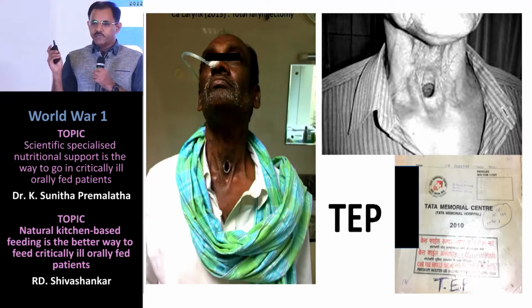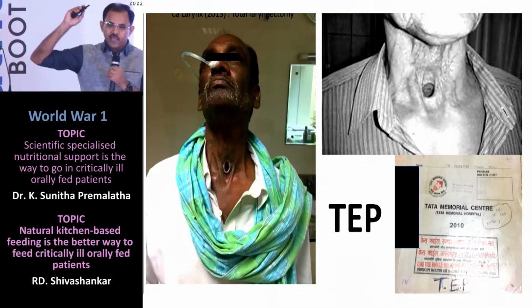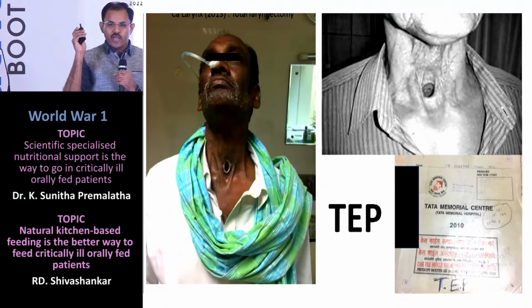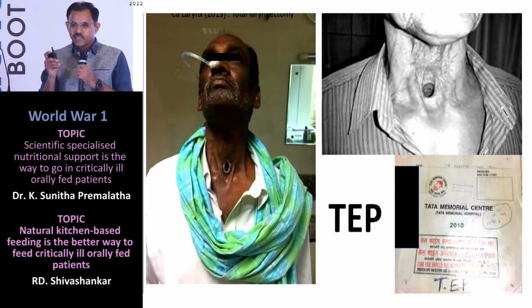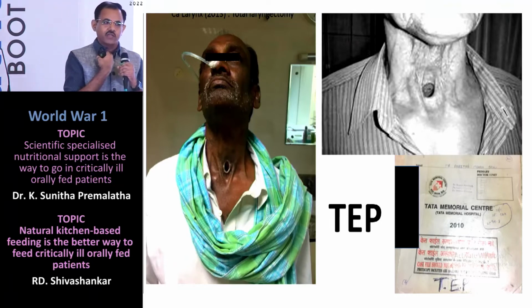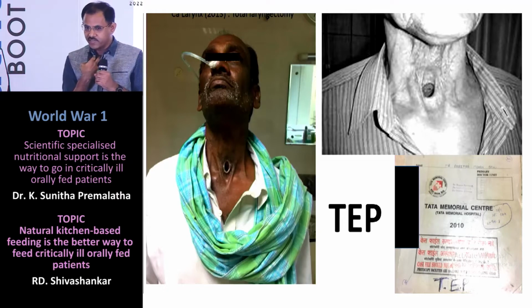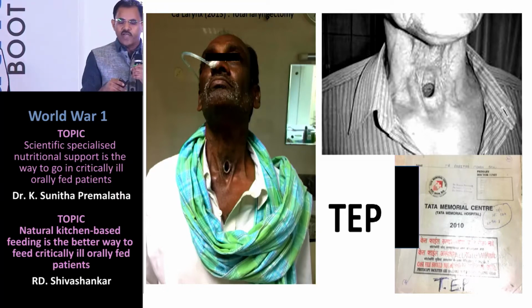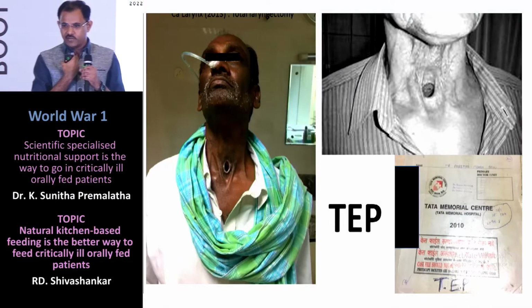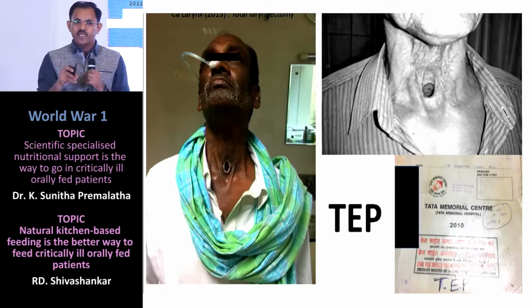What is the TEP mentioned over there? It is not written by me, it is written by the doctors long back. And the file was created in 2010, so this patient is 12 years old in the file. This patient is taking the feeds through the opening, that is the stoma, which you see on the throat. That is known as total esophageal puncture. No more is it being practiced. And when this patient came to the OPD, the doctor immediately wrote TEP because people will not understand what it is for.